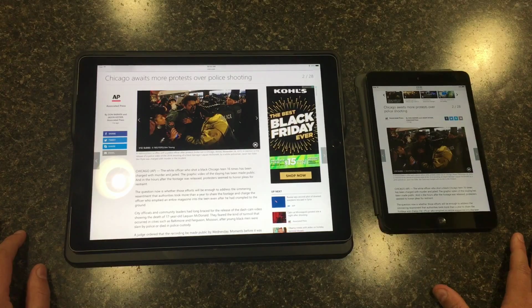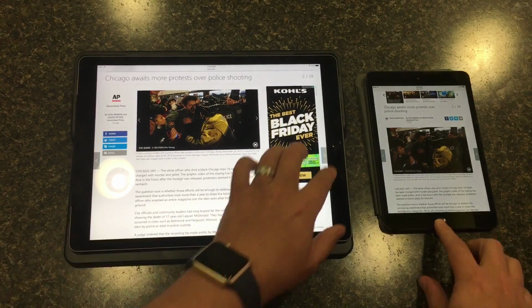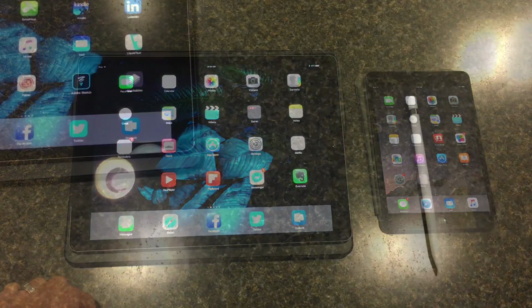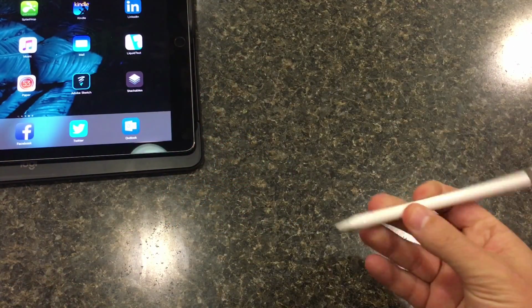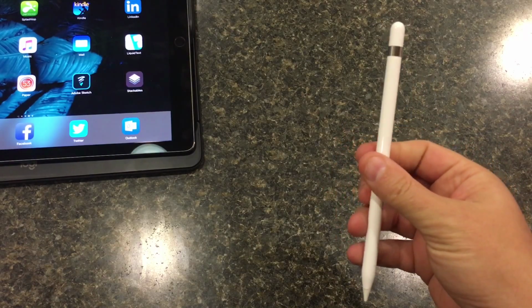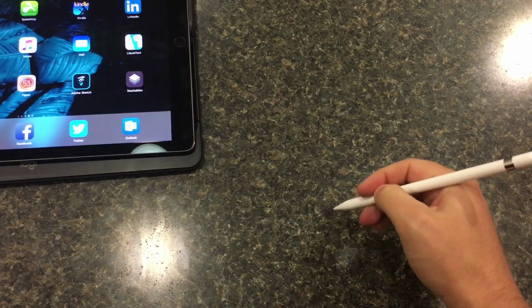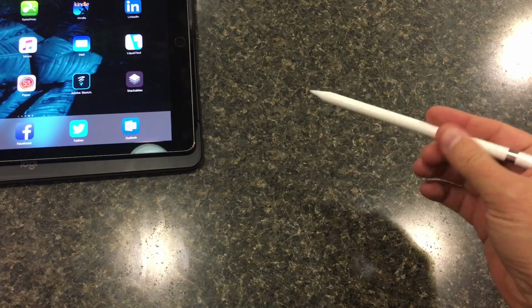the audio quality. Now, the Surface Pro 3 and Surface Pro 4 do both have dual front-facing speakers which sound good, but they're not as bassy as this. So this is a much more premium product as far as media consumption goes. Now the next thing I'd like to talk about here is the iPad Pencil.